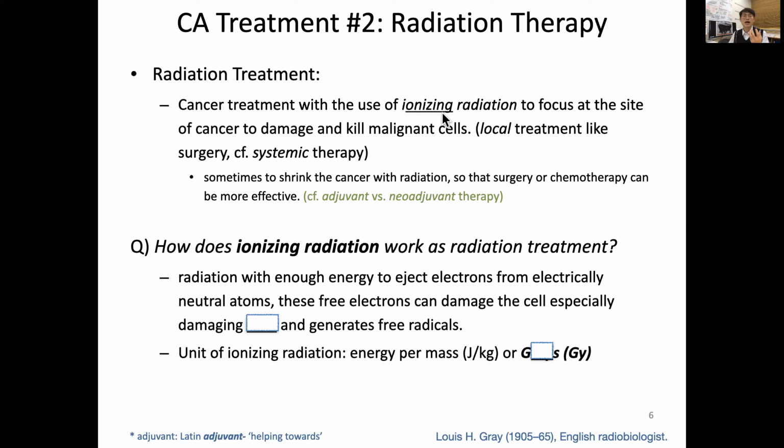So we use this ionizing radiation, focused at the site of the cancer, to damage and kill the malignant cancer cells. Radiation by itself is more like a local treatment, such as surgery, while chemotherapy, which we'll discuss later, is a systemic therapy affecting the whole body, while this one is more local treatment.